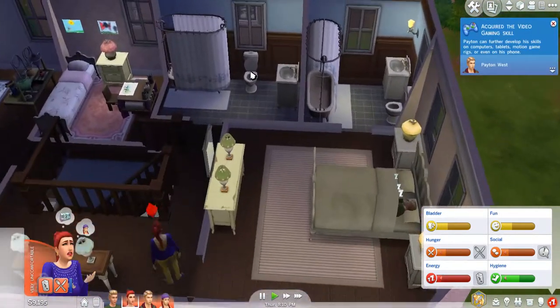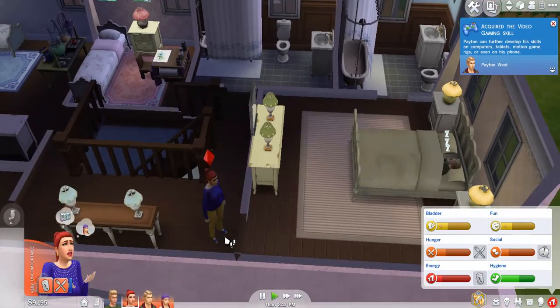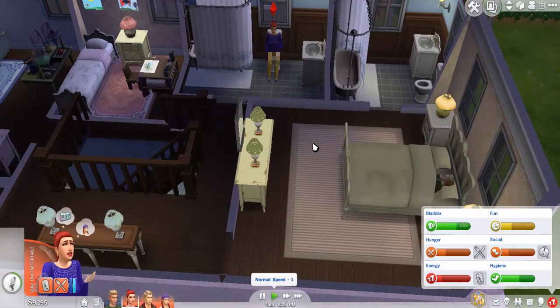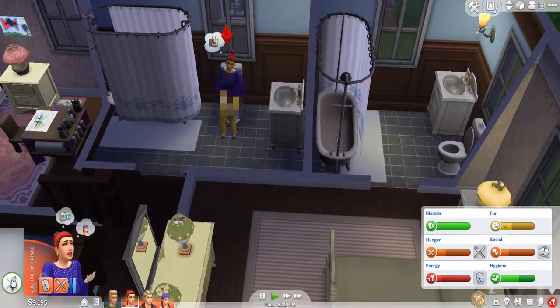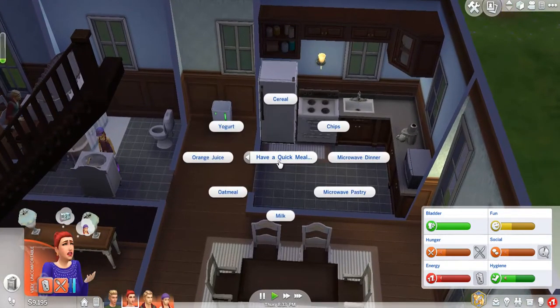Okay, girl, stop it first. You know, you need to use this toilet. Oh, wow, she's like, I'm so tired. I'm so freaking tired. Okay, girl, you can do it. Use the toilet. And then you can also clean it up, I guess. You know what? Don't even bother cleaning it up. You are gonna eat something first. You're gonna have a quick meal of some yogurt.